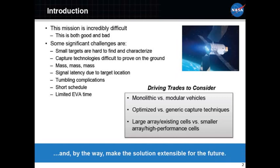Yes. So we're going to talk about three driving trades to consider, and you heard about some of these in the talk prior to this. Monolithic versus modular vehicles.